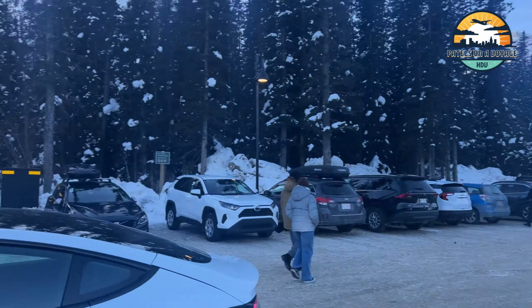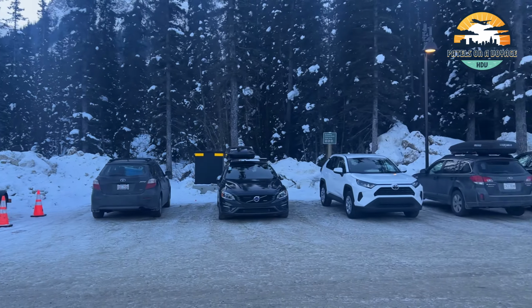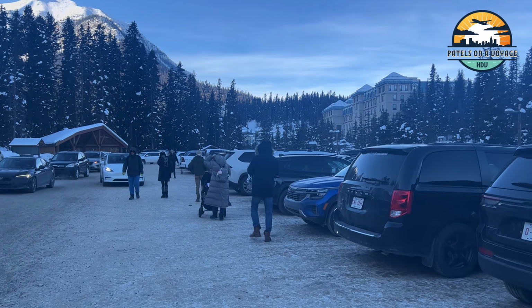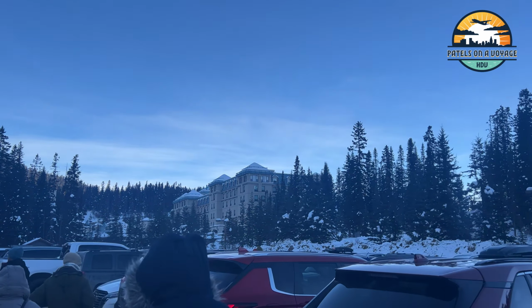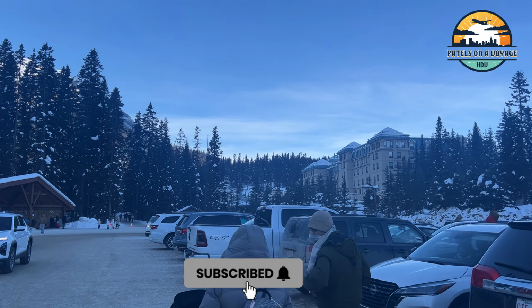And in summertime, normally regular public would go uphill, and there are 2 levels of parking, and that's where they will park. So we are just going in here, and then there are nice heated washroom facilities over there. Alright, you guys can see the hotel that I was talking about. It's right there.